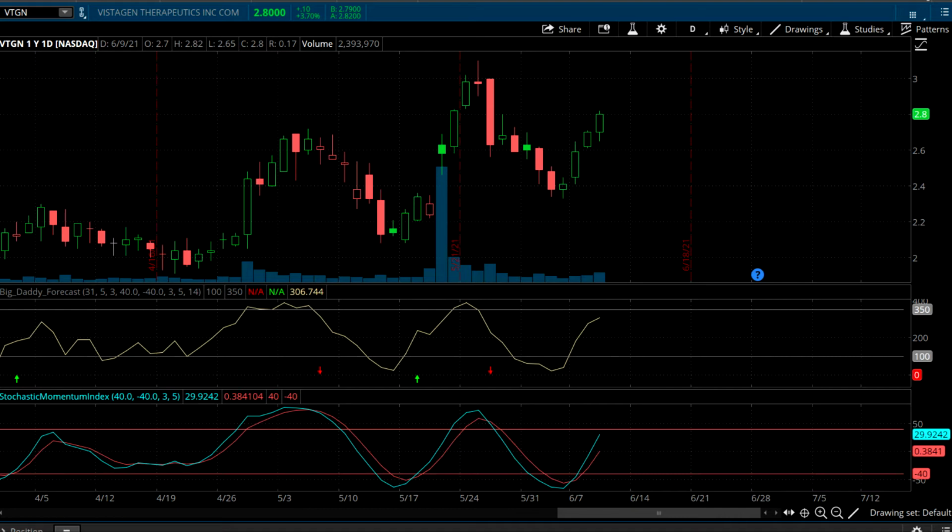So this stock, VTGN, is in the biomedical sector, a sector that's been kind of scared. Money has left, and money's starting to flow back in. A little aggressive to get into this sector kind of early, but I think it was a good move, particularly on this stock, because it was just so poised to make good profits.